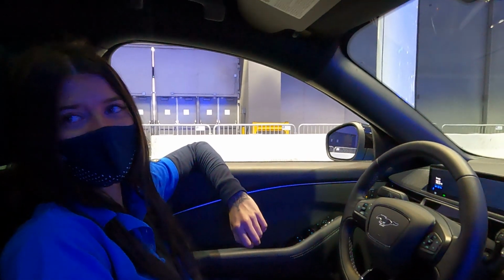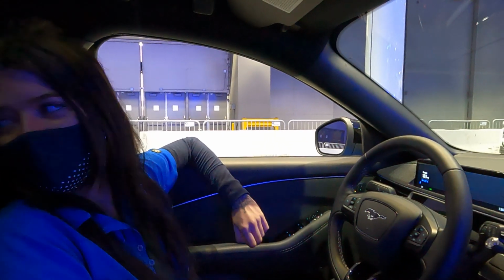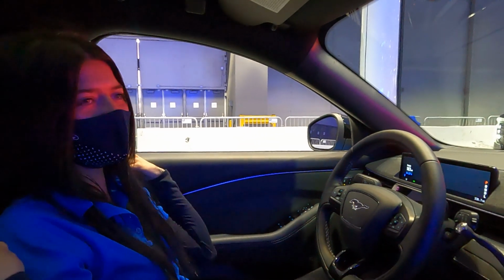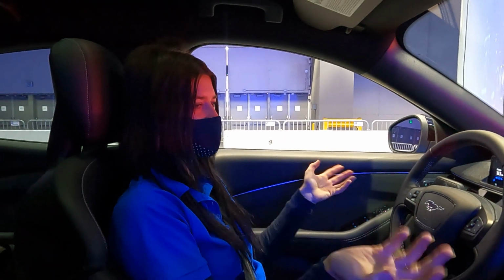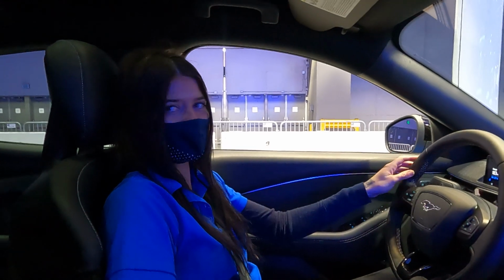I do have to say, these seats are pretty amazing, Patrick. Yeah, they're pretty nice. They have the extra bolsters on the side. They definitely hug you a little bit more, especially if you were going to do any autocross or track stuff.